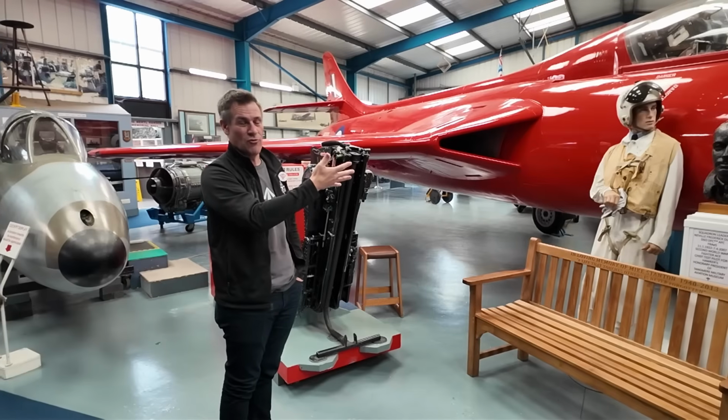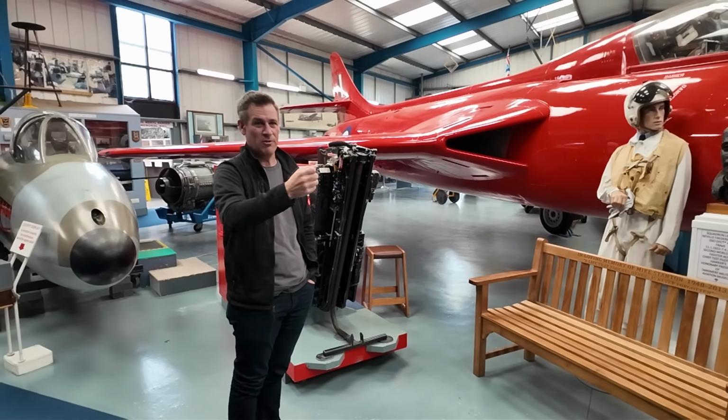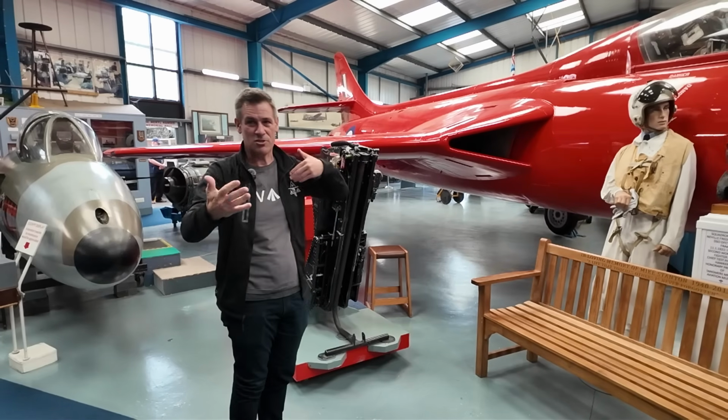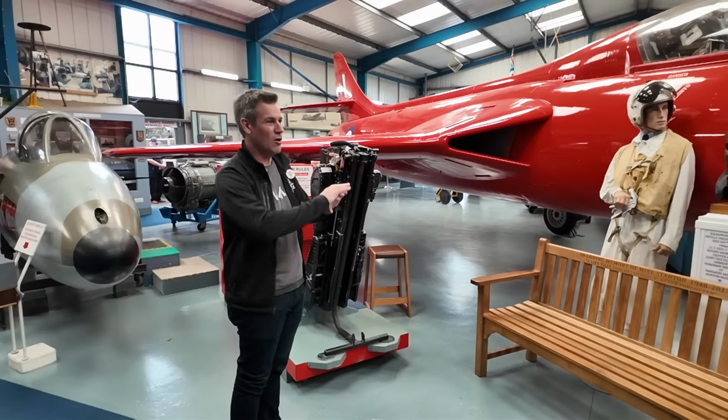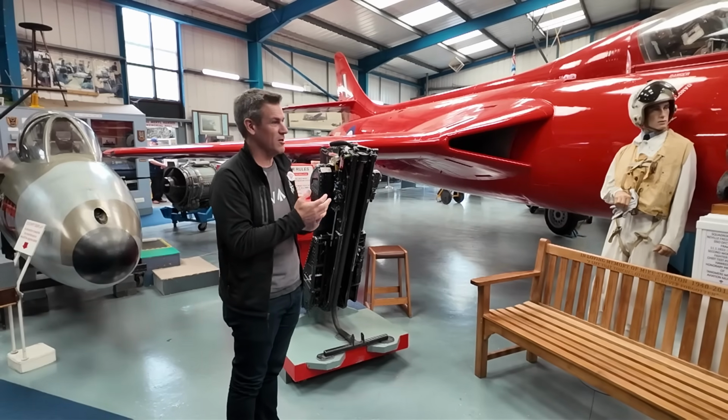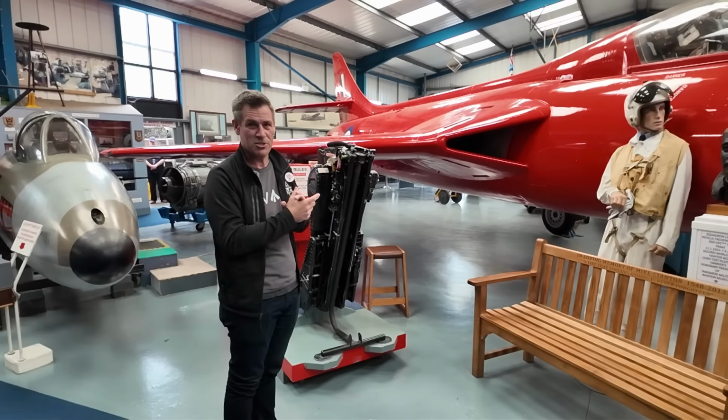You've got powered controls. Now all of a sudden we're getting fast enough where the human force can't overpower tails of this size once they start getting transonic flow over them. All of that made these airplanes really, really challenging, and also made them very unsafe in a lot of configurations.